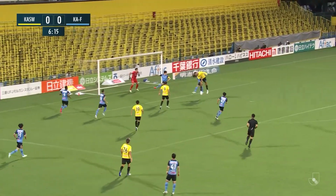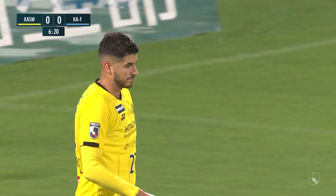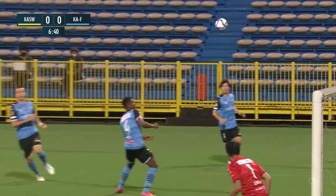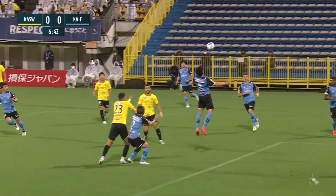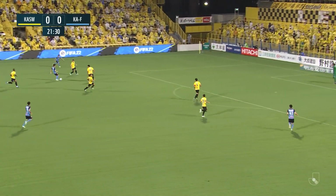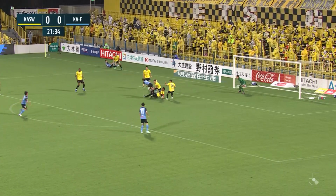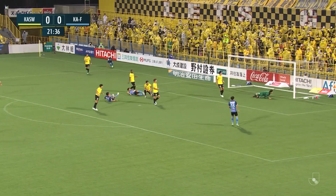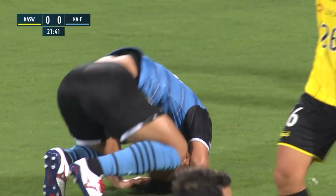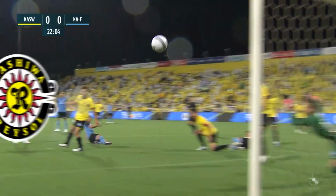Mitoma now has found some room. And it's gone to the far post where Pedro Raul was lurking. He's been in very good goal-scoring form lately. 3 goals in his last 5 appearances for Kashiwa Reysol. It's Hasegawa who's made room for that space inside, tried to just lift it inside the penalty box for Yanaga. It's dropped to Hatate. And from clutching his back a few seconds ago, all to almost finding the back of the net.